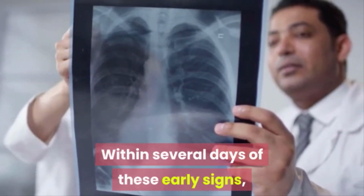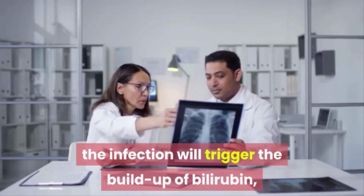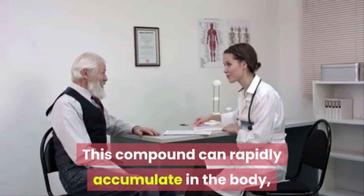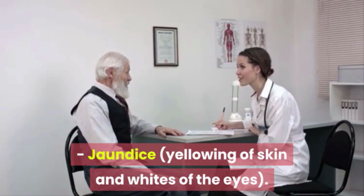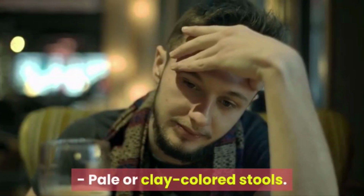Within several days of these early signs, the infection will trigger the buildup of bilirubin, an orange-yellow pigment produced when the liver breaks down old red blood cells. This compound can rapidly accumulate in the body, causing telltale signs of hepatitis: jaundice, yellowing of skin and whites of the eyes; choluria, darkening of urine; pale or clay-colored stools.